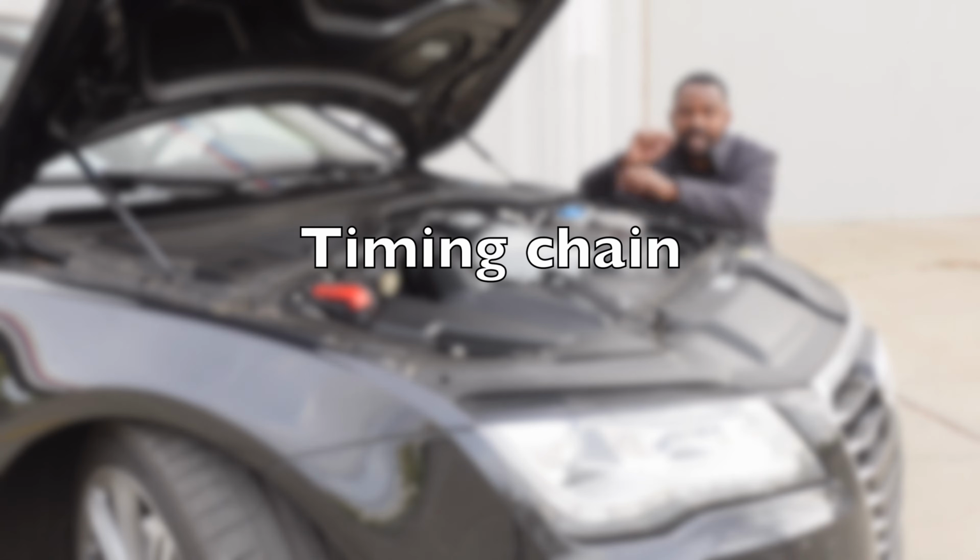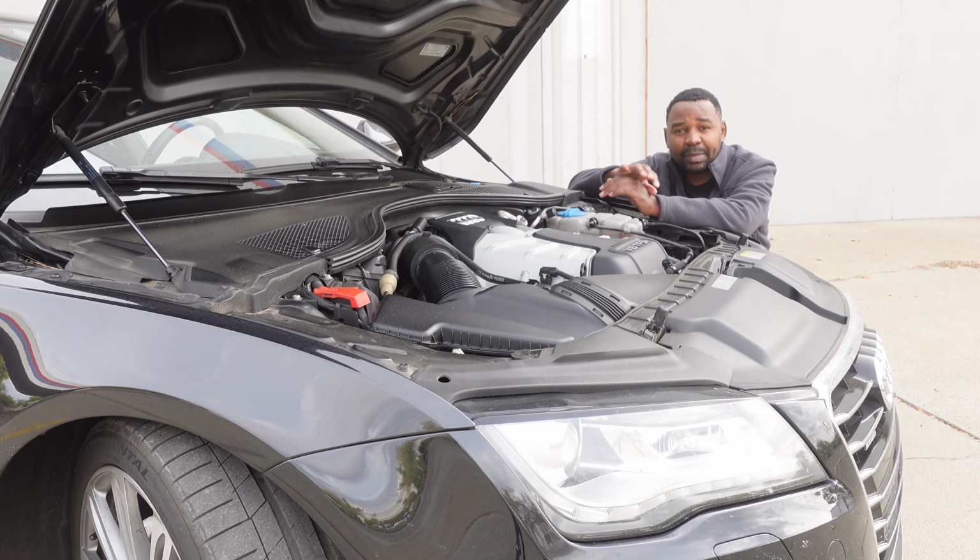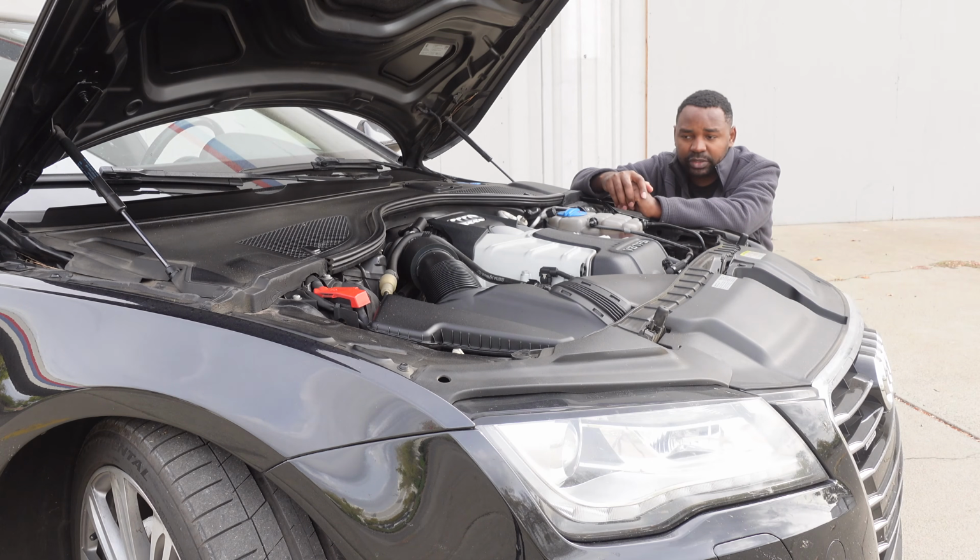This engine does have a timing chain. There is an issue with some of them. If your timing chain is not done and the car has close to 100,000 miles, just budget for that to be done. So there are a few maintenance things you need to know when the car is approaching 100,000 miles. I suspect most of them will have high mileage.